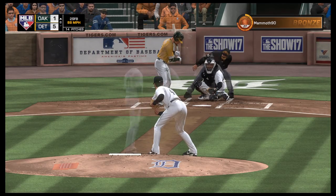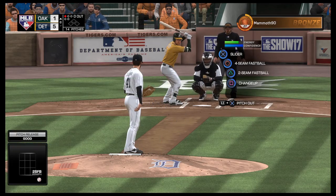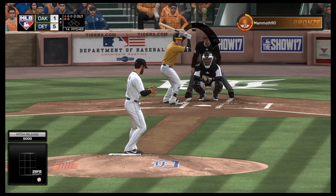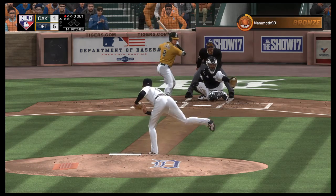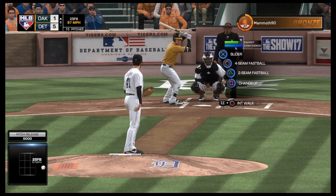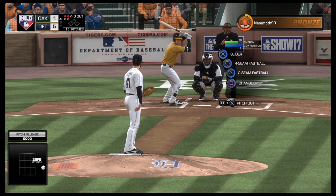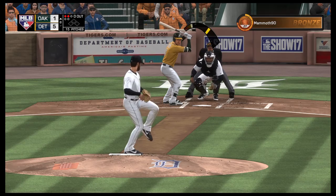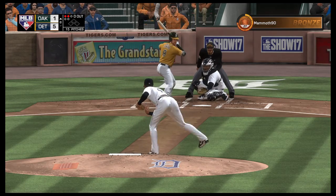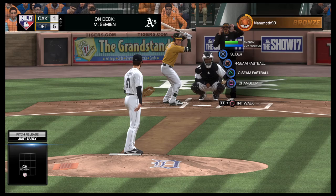First pitch of the inning is taken low and away for a ball. It's 1-0. And here's a fastball that's nowhere near the zone. It's 2-0 now. He's set, and the 2-0 pitch. 3-0 now. Ball 3 to the 9-hitter.